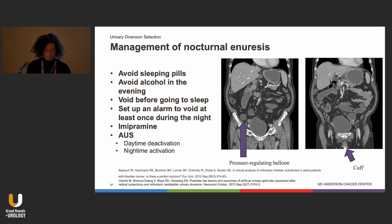My go-to is an artificial urinary sphincter with daytime deactivation and nighttime activation. And in this patient, you can see here's his PRB. This is one I did probably maybe 12 years ago, so it was before we were doing submuscular placement. So this is an intra-abdominal placement because, as you know, there's no retropubic space.